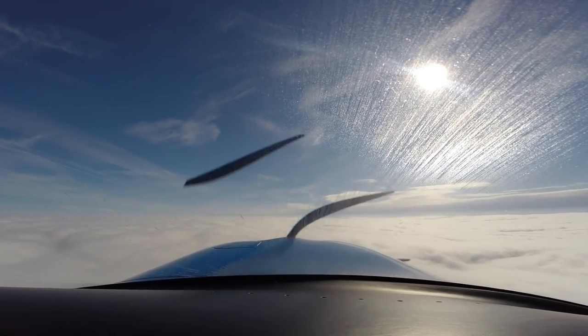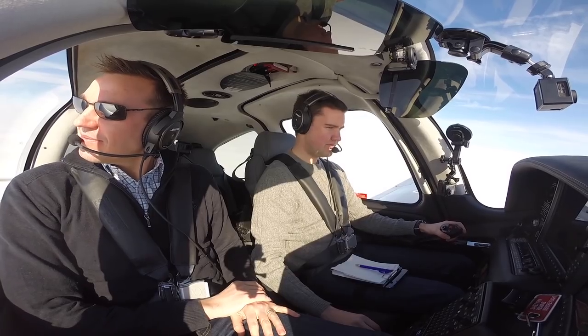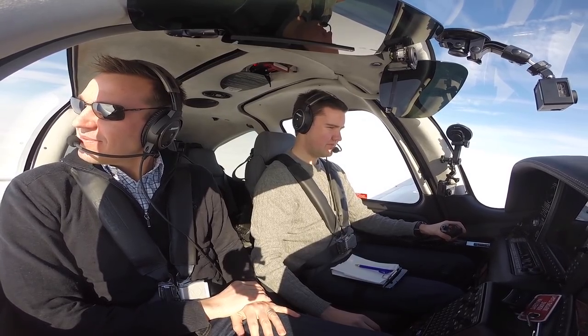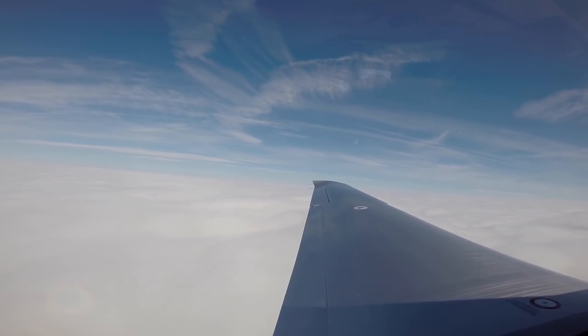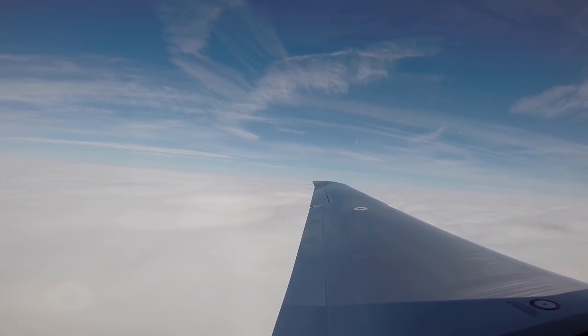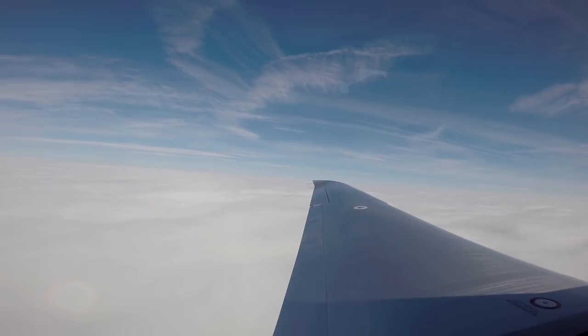226N, report heading to London, 134.9. Okay, 134.9 with the heading. 676, make the heading 095 degrees. This is now quick and easy to use, this system. Yeah, it is. Heading 095, climb now flight level 120. It's about as easy as it gets.